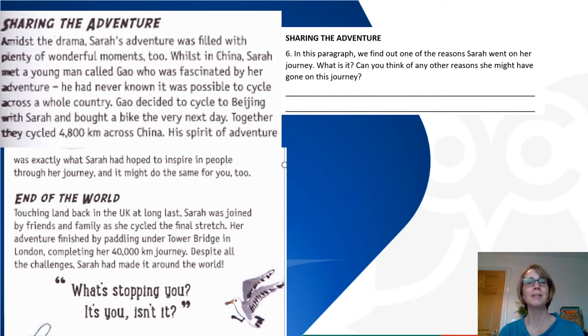In this paragraph, sharing the adventure, we find out one of the reasons Sarah went on her journey. What is it? Can you think of any other reasons she might have gone on this journey? So there's 2 things there. What is the reason why she went on the journey? And can you think of any other reasons? So you'll need to read back through the paragraph sharing the adventure. It's about when she met the young man called Gao who went with her.